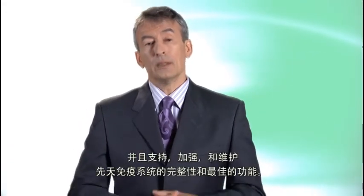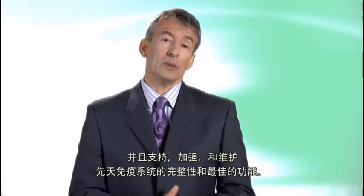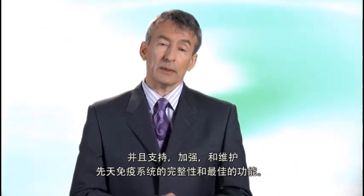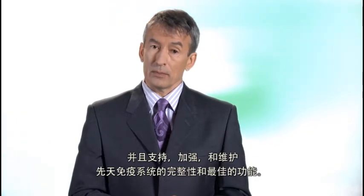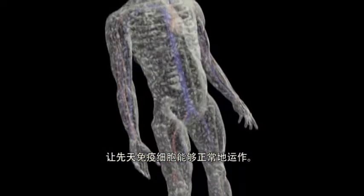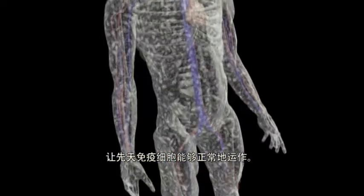And we are thus supporting, enhancing, maintaining, call it what you will, the integrity and the optimal functionality of the innate immune system. By putting Wellmune WGP back into the food system, back into the blood chain, we are allowing the innate immune cells to do the job that they were designed to do.